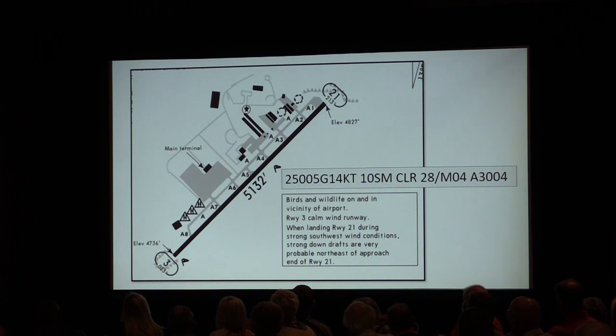I wouldn't be asking if it wasn't a trick question. All right, so I heard a lot of 2-1s. What if I told you that the threshold of 2-1 was at 4,827 feet and the threshold of 3 was at 4,736 feet? And when you do the math, that is almost the limit of what we are certified to land a turbojet on. Does anyone want to change their vote?